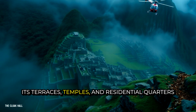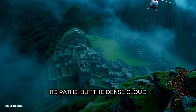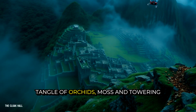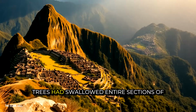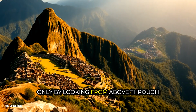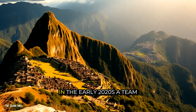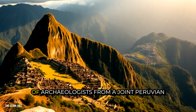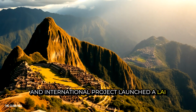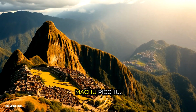Its terraces, temples, and residential quarters were visible to any visitor walking its paths, but the dense cloud forest that surrounds the citadel, a tangle of orchids, moss, and towering trees, had swallowed entire sections of the Inca landscape. Only by looking from above, through the canopy, could the full extent of the city be understood. In the early 2020s, a team of archaeologists from a joint Peruvian and international project launched a LiDAR survey that covered over 40 square miles of the mountainous terrain around Machu Picchu.